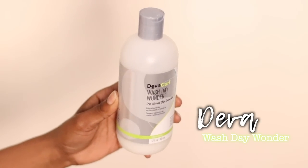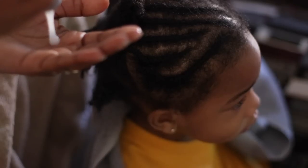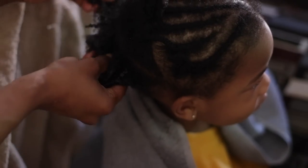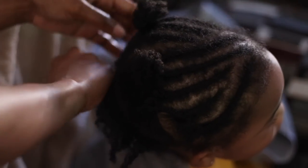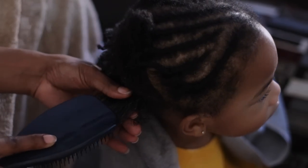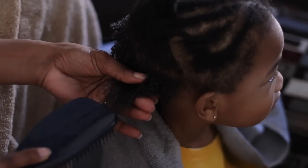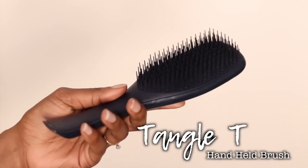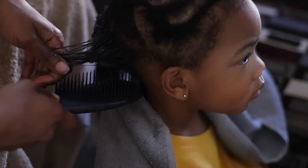And then I'm going to take this Diva Curl Wash Day Wonders, which is pretty much like a pre-poo detangler type of concoction, and it helps to detangle the hair and keep the hair from drying out in the shampoo process. So once I do that, I'm going to then take the Tangle Teaser and gently detangle her hair.